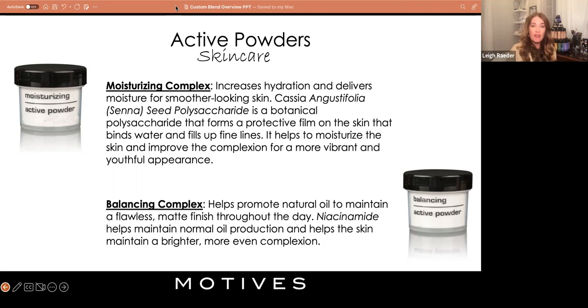Then we have balancing complex, which helps promote natural oil to maintain a flawless matte finish throughout the day. It uses niacinamide, which helps maintain normal oil production and helps the skin maintain a brighter, more even complexion.